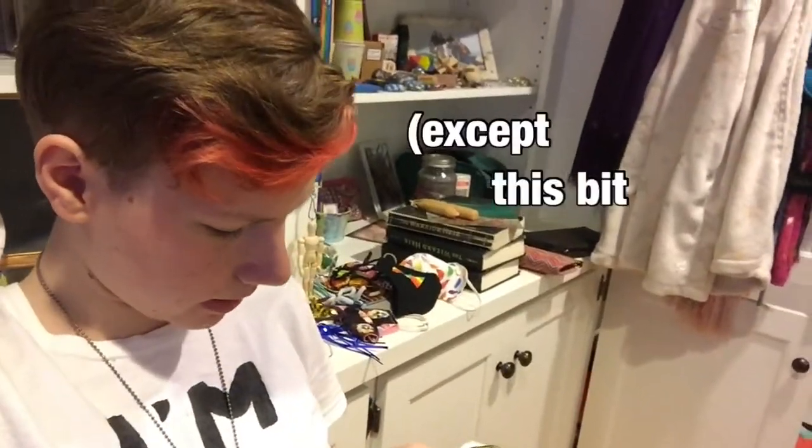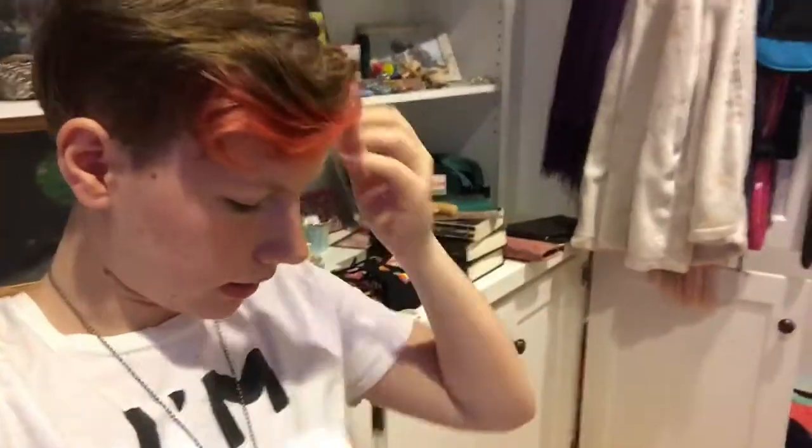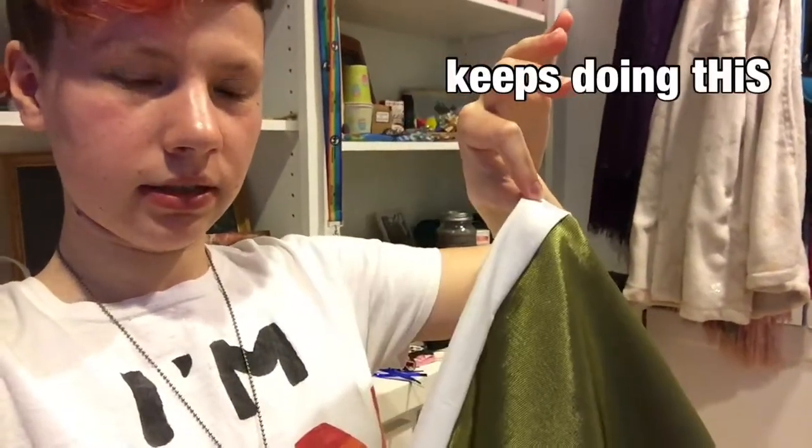So I have attached the hood to the rest of the cloak, and it looks really good. I'm very happy with it. Except this bit right here where the stitches are loose, but I can fix that. It's not a big deal. So the last things that I need to do are the hems, just a little bit, because I haven't done that on the hood yet, and it's a little awkward because it keeps doing this, and I don't want it to do that. So we're gonna fix it, and hopefully it won't do that anymore. I mean, it worked on this, so we're probably fine.